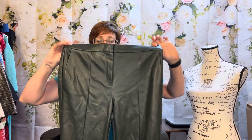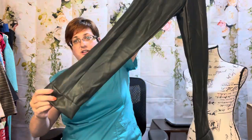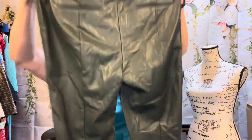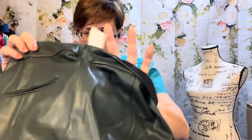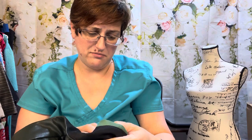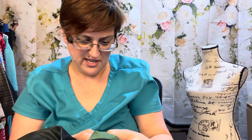This is a green faux leather trouser with a little cuffed ankle there. I mean, it's buttery soft. It's not plasticky feeling. It's really buttery soft. And I was actually a little bit surprised that it wasn't leather because for a hot minute I was like, but no, it says imitation leather. So yeah, but it says you can wash this, but don't put it in the dryer.